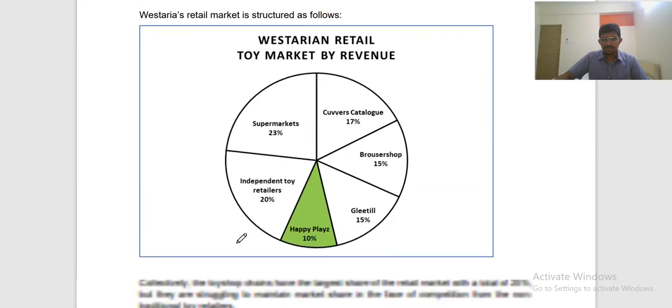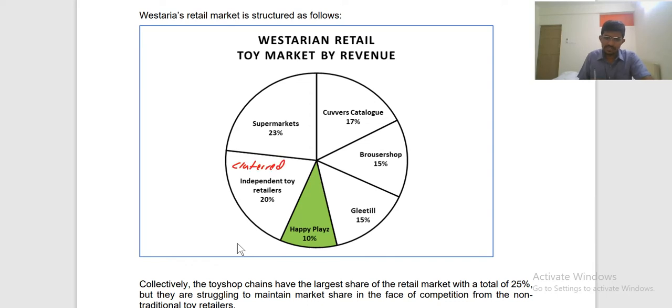Now, this is a very important understanding and observation about the retail market's revenue. If you observe independent toy retailers, 20%, but they are clustered. They do not have a dominant share. There are small players everywhere. But brand wise, Happy Playz, and our competitor is Glee, who has the same model. And then you see Browser Shop, Curve Catalog and the supermarkets. Even so, supermarkets are generally not specialized for toys, so that is something different.